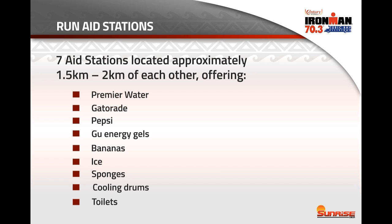There are 7 aid stations on the run course. They are located approximately 1.5 kilometers to 2 kilometers apart from each other. A list of what is offered at each aid station is listed here, as well as the athlete information guide. This is the sequence of the run aid station. Please read the signage and communicate with the hydration personnel regarding your requirements.